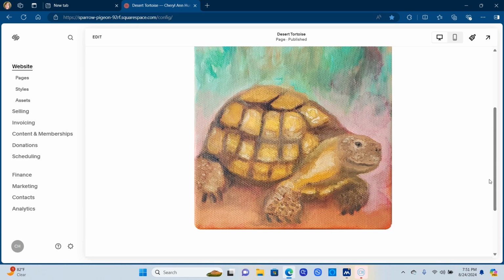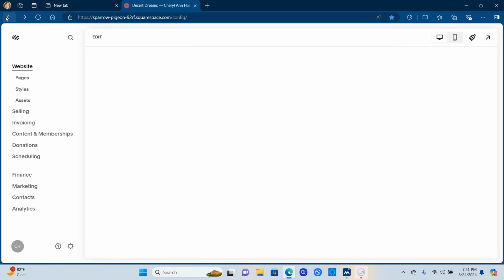So that's how you put together a page and a gallery and so on. So that's how I've been working on putting my portfolio together. So now I just need to complete my forest one, and it will all be completed. So there you go.